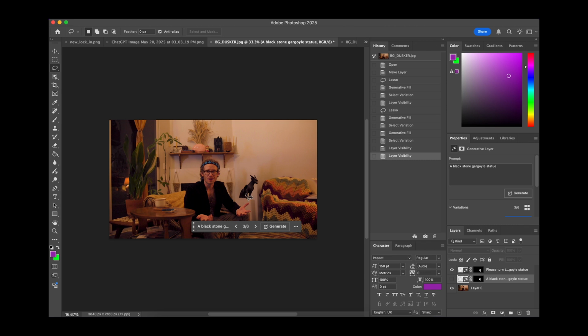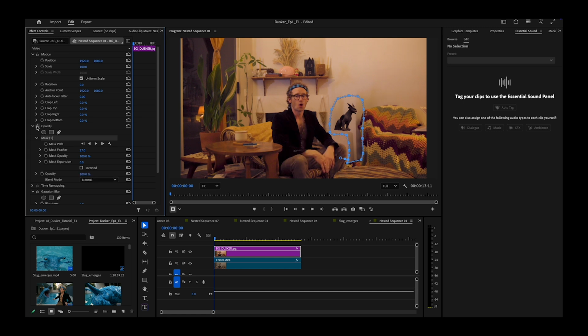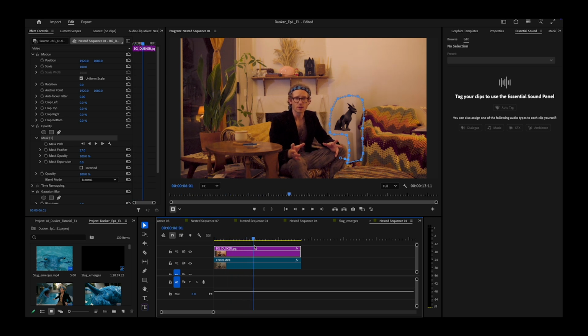Okay, so this is the one I used in the Dusker video. Now just save it. And then I bring the image into my Adobe Premiere timeline. Select the mask tool, then mask it into the moving footage for a seamless final shot. Also, feather the mask to blend. So there it is. A full prop swap in seconds without reshoots or time-consuming VFX shots.